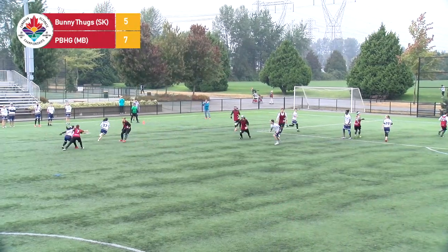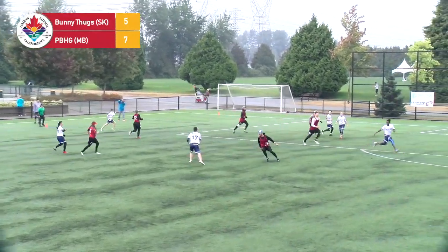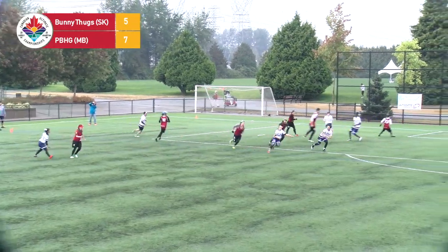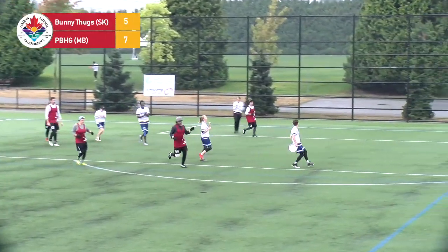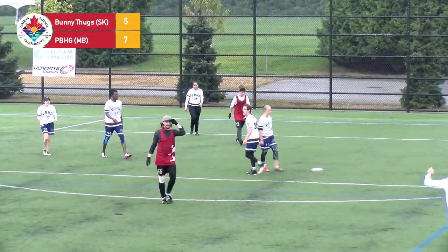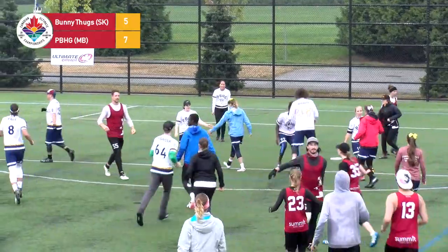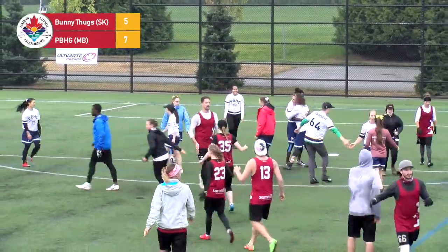Just back in play. That inside shot now to the right. On the doorstep of another break here for PBHG. Lim shooting that one around. Finds Kerr in the end zone. Josh Kerr with the goal, and just like that, PBHG lead this game by 3 at 8-5.